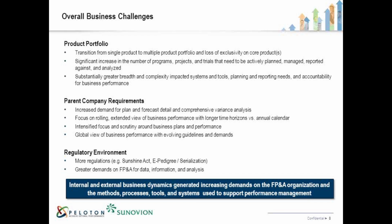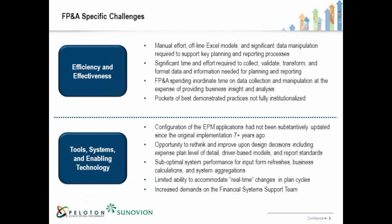So again, just in summary, both internally and externally, we needed to react to the changing landscape and needed to evolve accordingly. So specific to FP&A and what we were going to do about this initiative, we can talk about this in two general areas. One is the efficiency and effectiveness of how we were gathering our data. So we needed to move away from our Excel models, the manual effort, the heavy lift that was associated with every activity that we needed to do. So again, we were focused on making sure we were providing a long-term solution for the future that would become more automated.